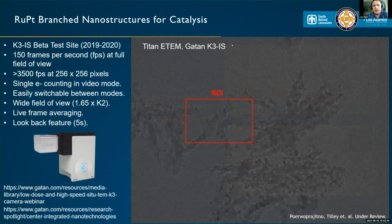So one thing, and Cory will be talking later, who we work with on this. We were lucky enough to become a beta testing site for the K3 IS. We do have the K2 on at the moment. We were beta testing the K3 in situ towards the end of 2019 and into the start of COVID times, which was a real pleasure, to have this camera. Very fast video, 150 frames per second at full field of view and up to 3,500 frames per second. So terabytes and terabytes of data. I'm still actually going through the data, a year or two later, because each video takes at least a night to process if you want to align or extract a region of interest.